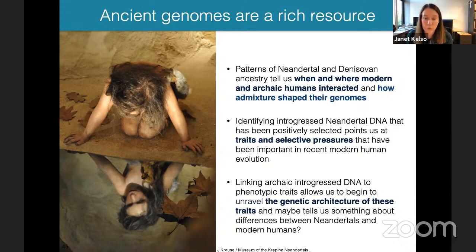Also looking at the introgressed Neanderthal DNA, and I've focused on Neanderthal DNA because we have the best phenotyping available for individuals who are in Eurasia, points us at traits and selective pressures that have been important in modern humans. And as I've told you, I think those things are about environmental adaptation, immunity, diet, metabolism, temperature, altitude. And then I hope that by linking archaic introgressed DNA to phenotypic traits, we might be able to also use this to unravel the genetic architecture of these traits, because Neanderthal DNA, or introgressed DNA, because it's come in quite recently and it sits in long blocks, is quite easy to identify, allowing us to identify what is the effect of this region of the genome on a phenotype.